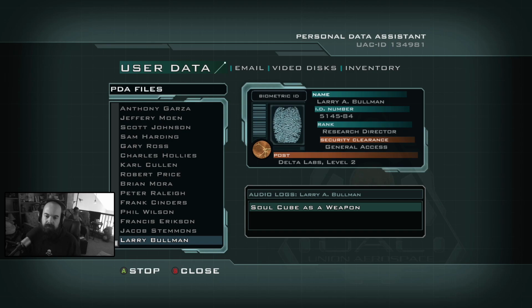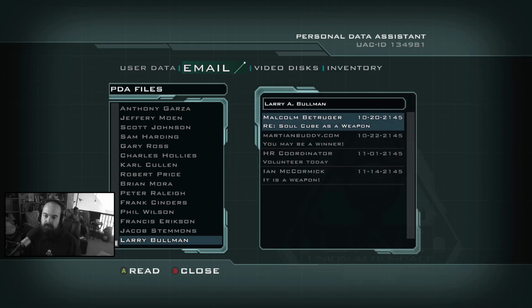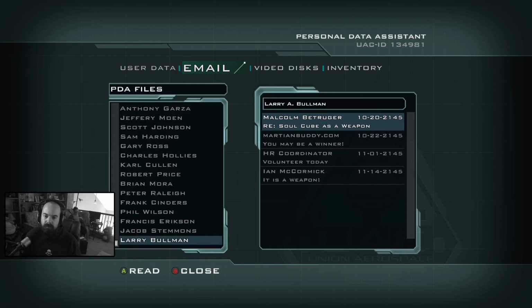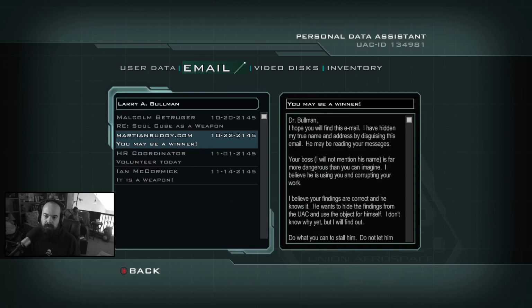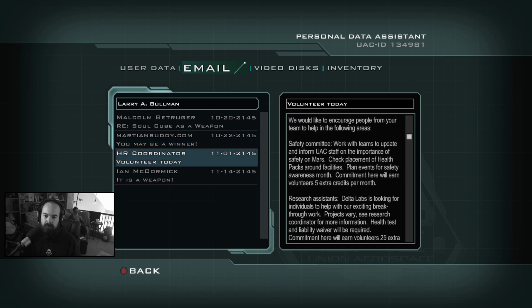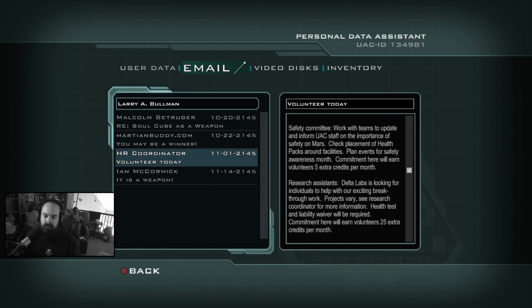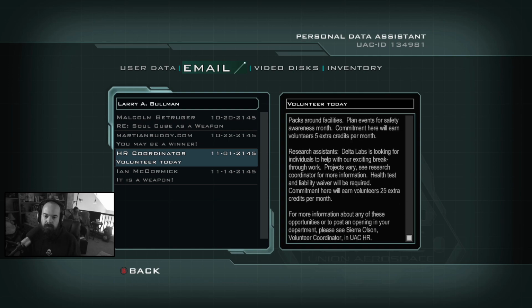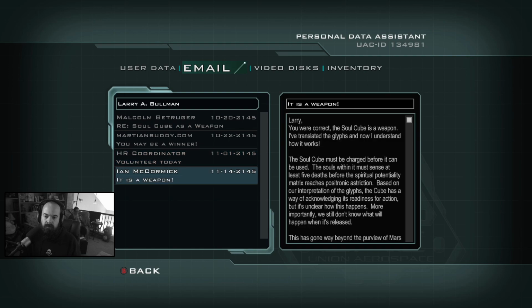This is the audio log of research Soul director Cube. Larry Bullman, October 19th, 2145. I've been examining the glyphs on the cube-shaped artifact, which some are calling the Soul Cube, and combined with previous research data, it is my conclusion the device is some sort of weapon. If the power fluctuations would stop long enough for me to get the linguistic CPU online, then I am sure my theory would be verified.